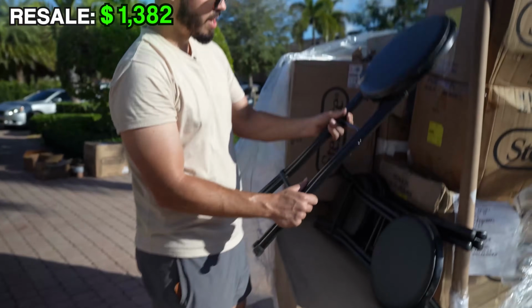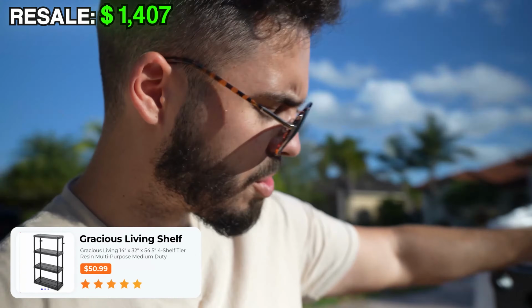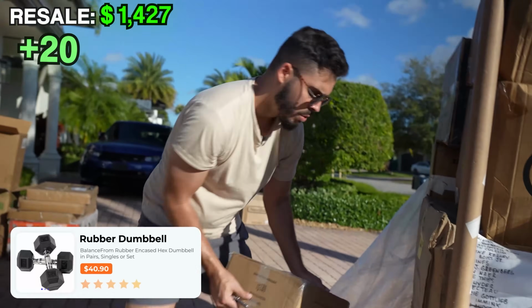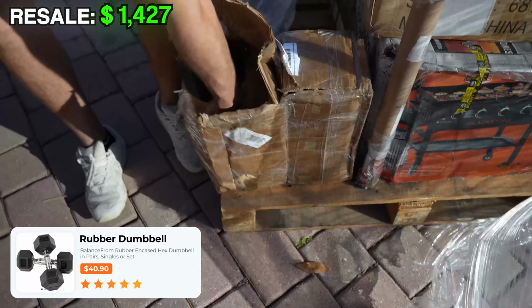We're about to start up a competitor to the Container Store. We could also start a WWE ring. This is like a garage storage tray. Trash. Oh my God, it's just full of it. Wow, this is bad. Oh, we had one of these in the other one. More dumbbells to the gym. This is either a gold bar or dumbbells.